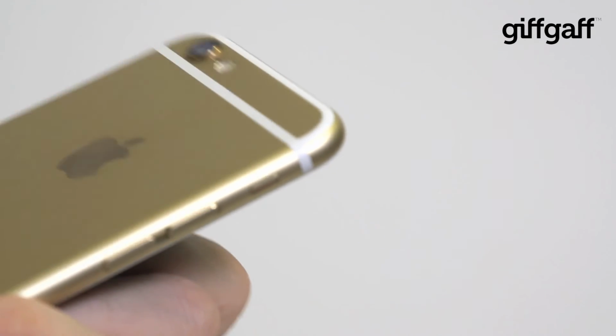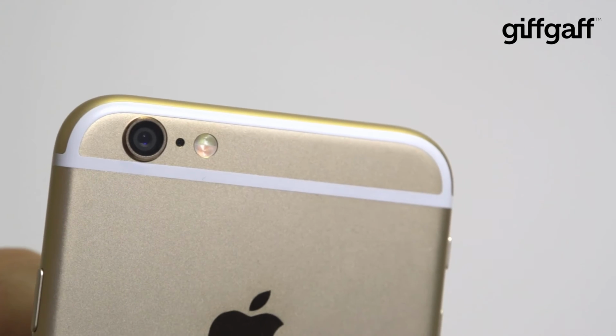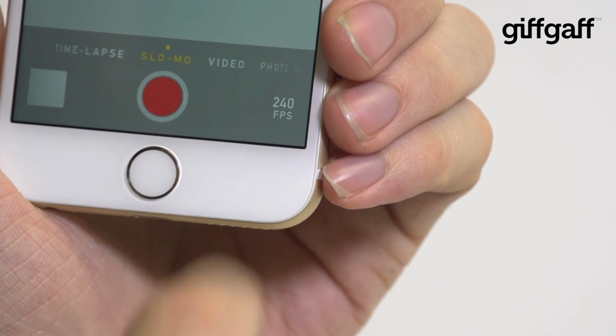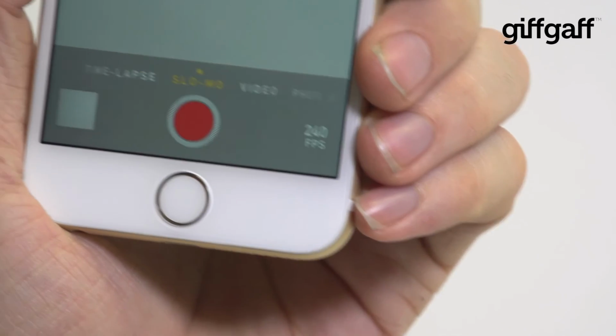The camera on the iPhone 6 gets a boost too. Although the specs stay the same, the best improvement is now that it's possible to shoot 240 frames per second slow motion video at 720p, as well as 1080p video at 60 frames a second.